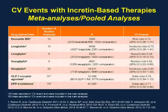When we look at meta-analyses and pooled analyses before approval, because all these drugs have to be approved based on a study that shows cardiovascular safety, the risk ratio for exenatide BID was 0.7, liraglutide 0.73, linagliptin 0.34, saxagliptin 0.43, sitagliptin 0.83, in general GLP-1 receptor agonists 0.78, and DPP-4 inhibitors 0.71. In the garden variety of type 2 diabetes enrolled in these clinical trials, the meta-analysis is very positive. But we need to wait for the final studies on each one of these drugs.